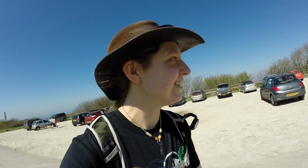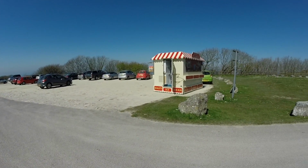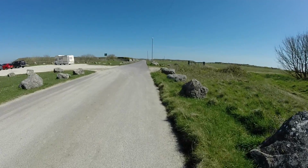So I'm parked at the New Ground car park just at the top of the island, and I'm now walking past a pretty decent looking ice cream hut. Might just have to grab one at the end. I'm going to try and pick up the coastal path further along this road, which is a dead end and it fizzles into a path. I parked for free at New Ground car park, an ideal place to start the walk, on the highest point of Fortuneswell as well.